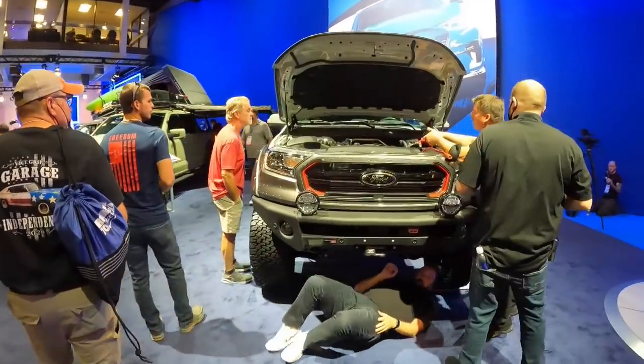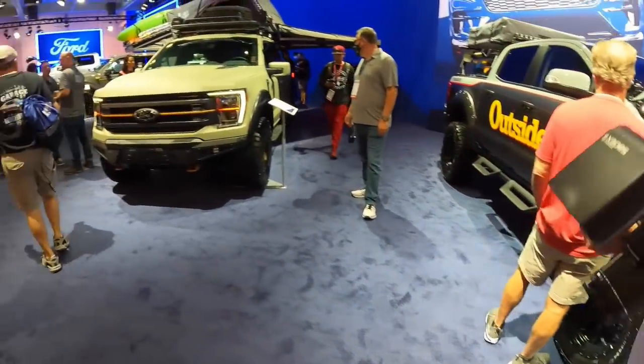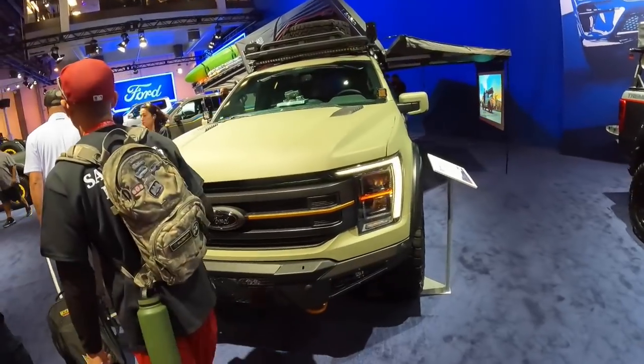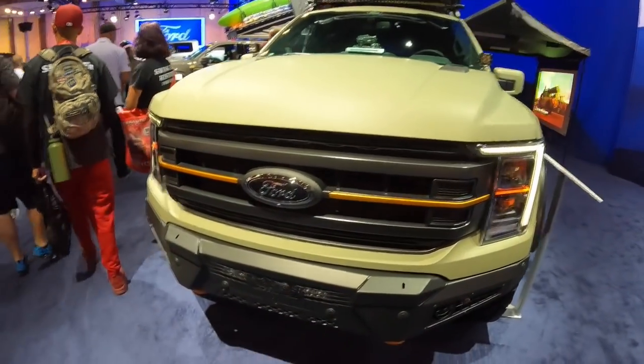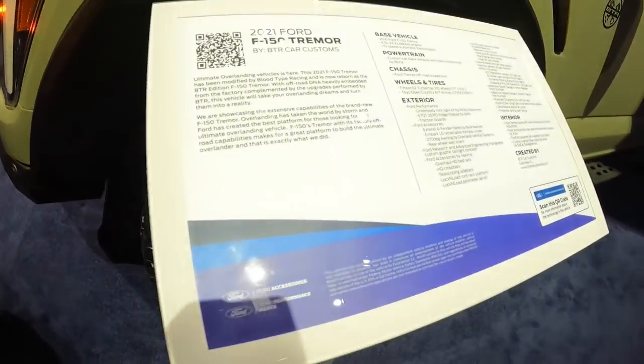So anyway, yeah, look at that. It looks like a Ranger. I don't know what they're working on, but that happens too. And all the 150s are here, and it's quite a place. Now this one here is all set up for overlanding on a 150, and you can stop.